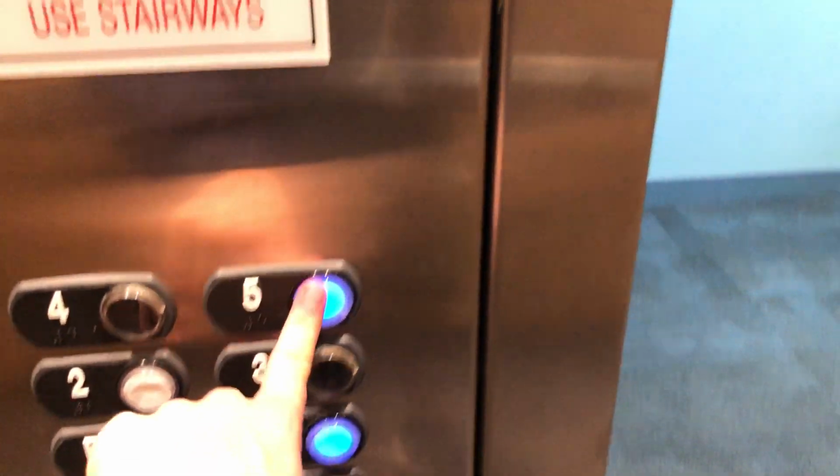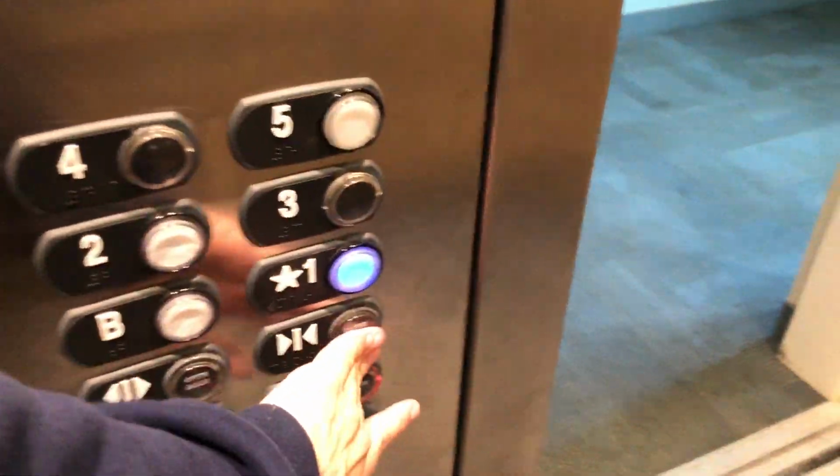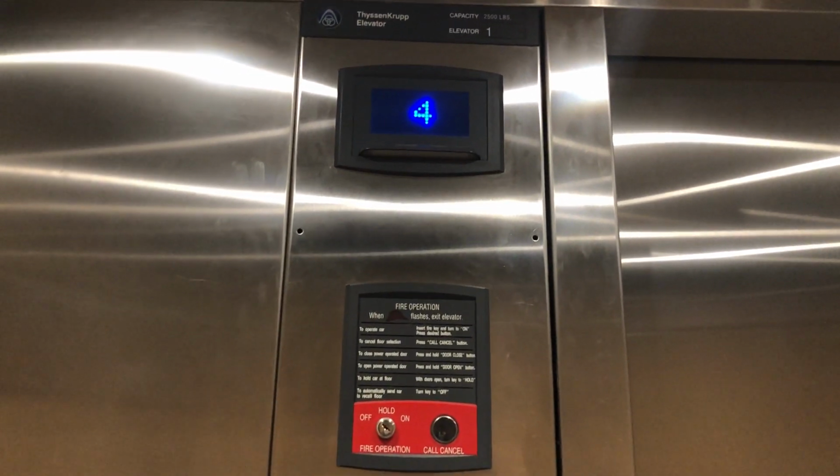Down to 1. It's a basic ThyssenKrupp cab. One time I was here with Jared, I saw the TKE van in the parking lot. I guess they were working on this. I think this was like last year.